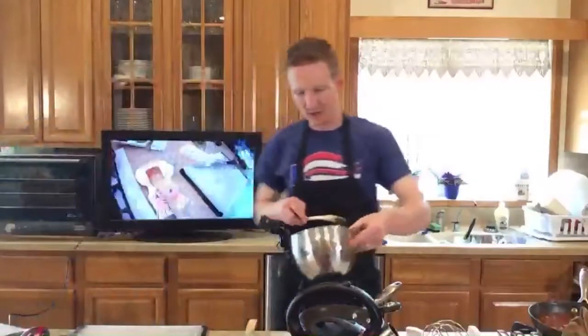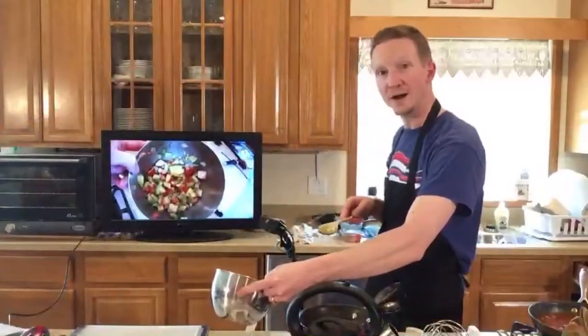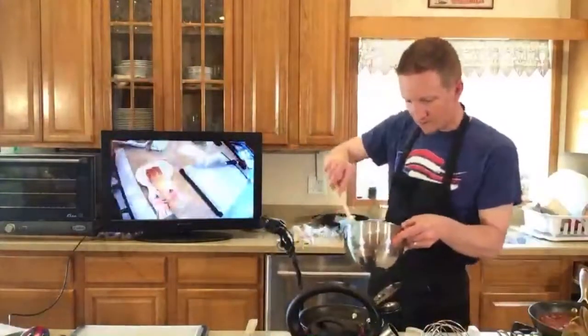I'm going to switch over here so you can actually see what's going on in this bowl right here. It's a beautiful vegetable medley we got going.